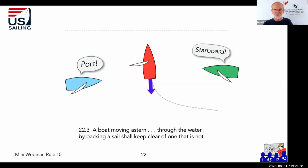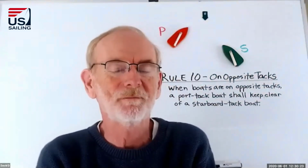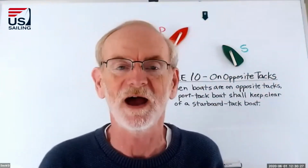However, once they start moving through the water backwards, as a result of having backed the sail, they're now subject to Rule 22.3, and they must keep clear of all other boats, even boats that are on port tack when they're on starboard tack. So there you have it. 3 times when a boat on starboard tack might actually have to keep clear of a boat on port tack.